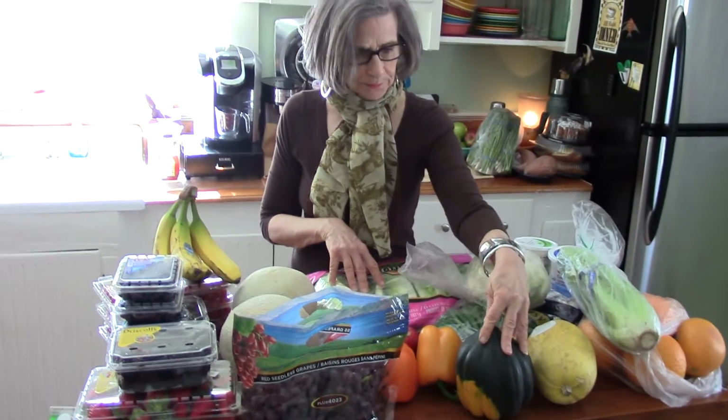And in the acorn squash, sometimes I'll put turkey chili, or I will sprinkle on cinnamon. Sometimes I'll have a treat and I'll have a tablespoon of maple syrup in it. Delicious, and 0 points.